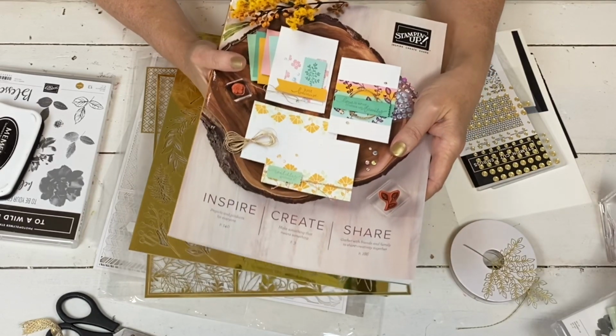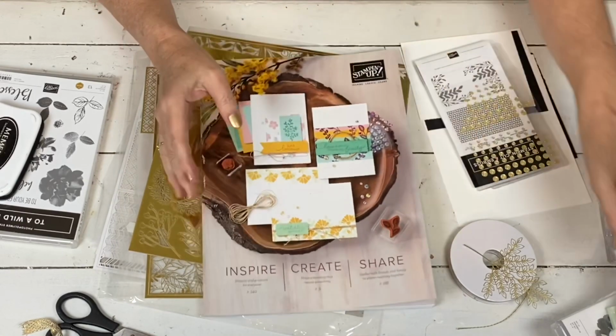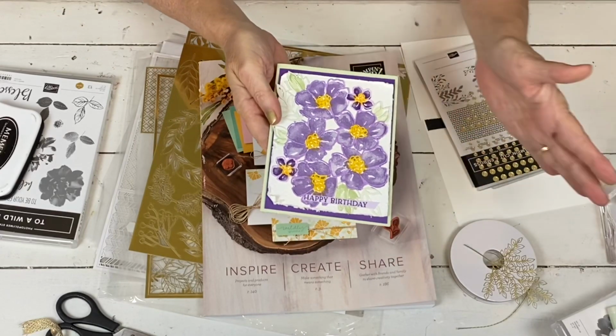And then my daughter came over and she filmed a couple of cards and we worked a little bit on her website. So here's the card that was the intended project for today, and it's all ready to go.